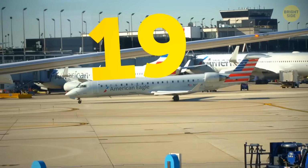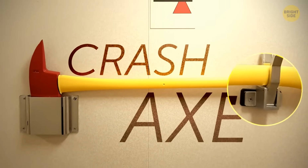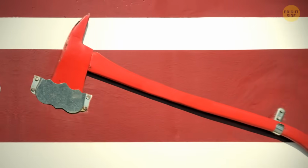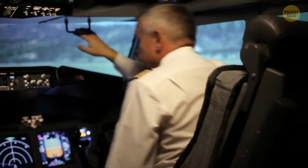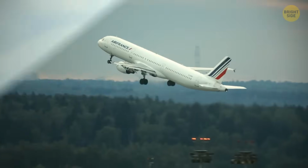Each airplane carrying over 19 passengers must have a crash axe. You will see it installed as a firefighting device. That way, if there's an electrical fire, crew members can cut away the cockpit or some other panels. The pilots can actually break the windscreen if something bad happens and people need to evacuate.